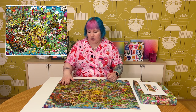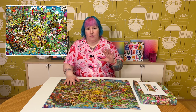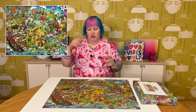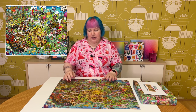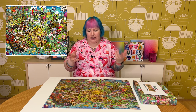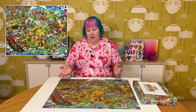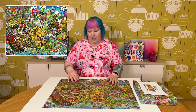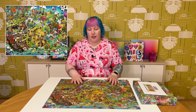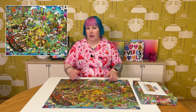And then the surface of the pieces is nice and smooth. It's fairly matte for the most part, although I have a bit of a glare patch here from the ring light and the overhead light. But it's just going to be dependent on everyone's lighting and what their house is like. But for the most part, it's fairly matte. There was a tiny bit of glare when I was puzzling, but not enough to really cause any issues and it didn't really bother me. So yeah, I was fine with that.